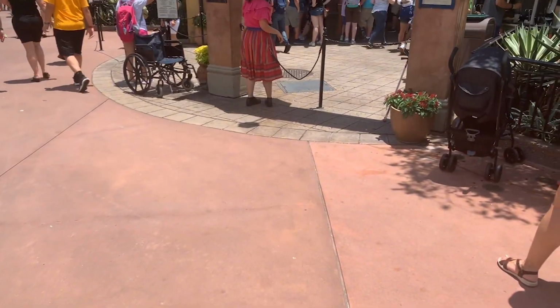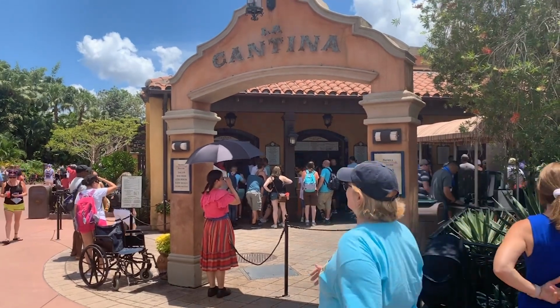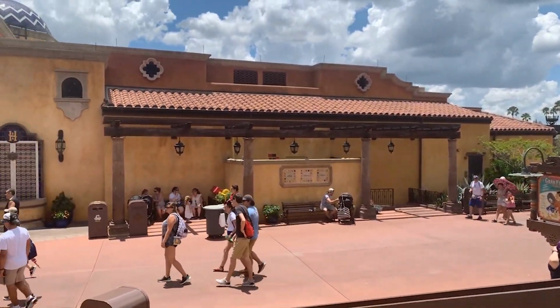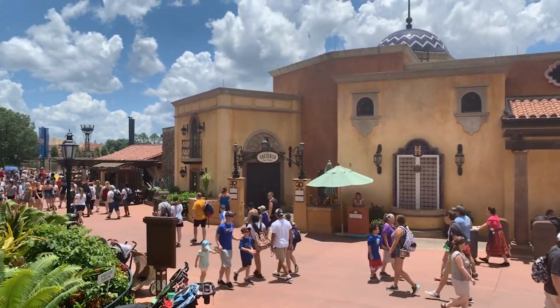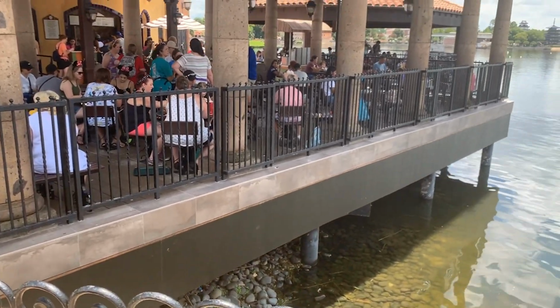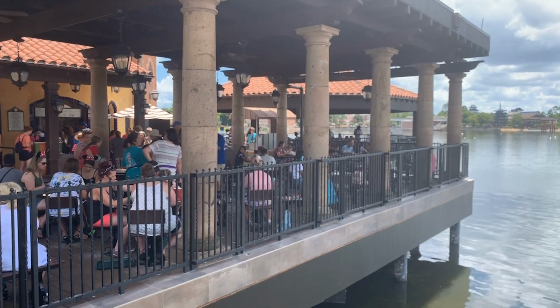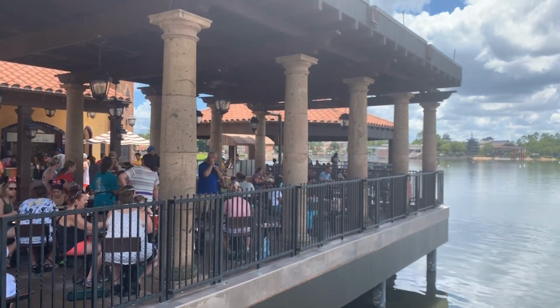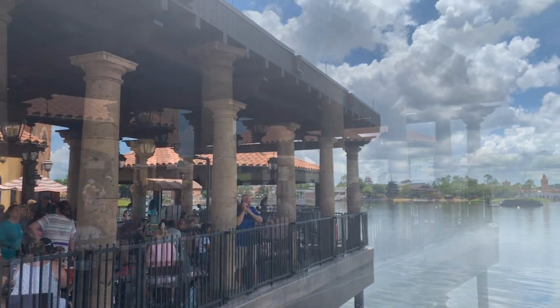Going to explore the pavilion and see where we rate it. So the first thing you come to in Mexico is this cantina here, which is the Mexico quick service location. And you can get things like tacos and nachos, queso, beers, couple margaritas, though this is not your primo margarita spot in Mexico. The best part about this is the seating. It's out on the lagoon, so this is an awesome spot if you're lucky enough to snag a table for Illuminations or whatever the new nighttime show is going to be, Epcot Forever.